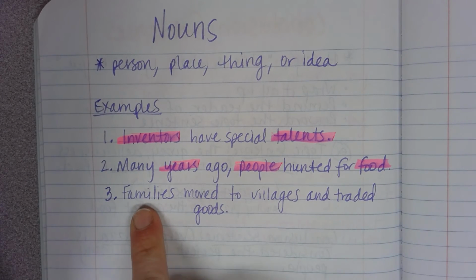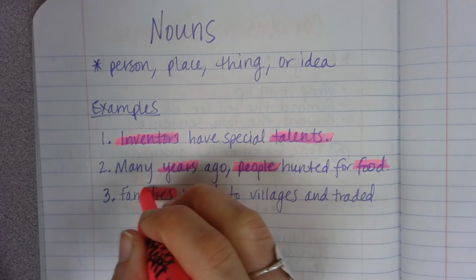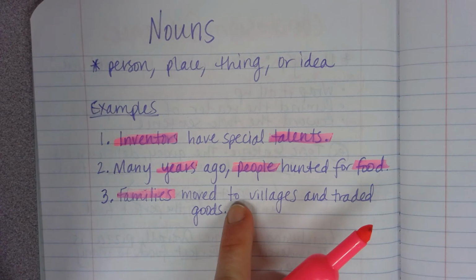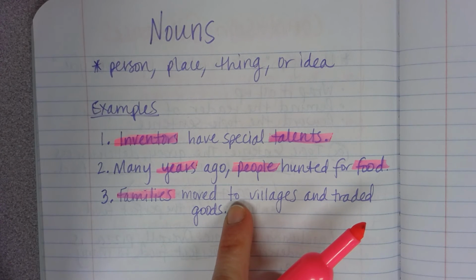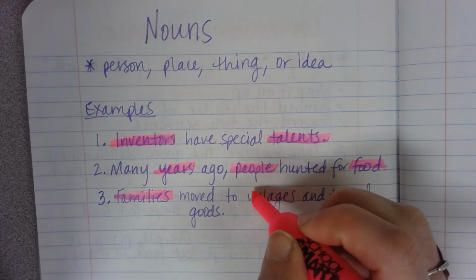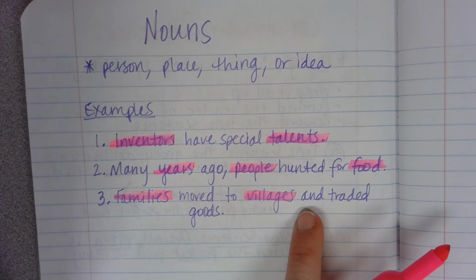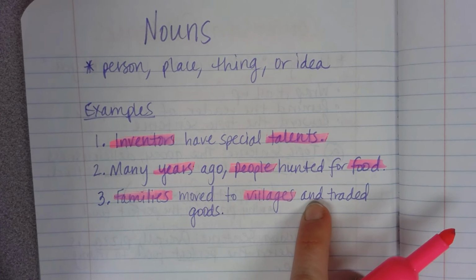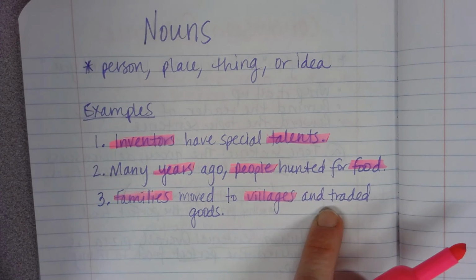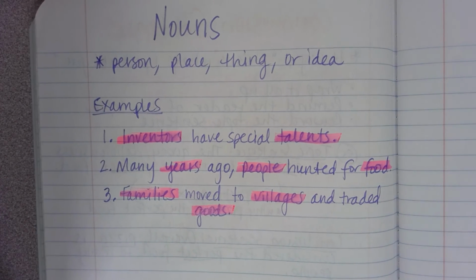Families, that is a person, so that would be a noun, even though that's also the subject of the sentence. Moved, no, that's an action. To, that's not a person, place, thing, or idea. Villages, that's a place, could also be considered a thing, so that would be a noun. And, nope, we know that that's a fanboys. That's not a noun. Traded is a verb. Goods, traded what? Traded goods. Goods is also considered a noun. Oops, sorry, the glare's not the best on that one.